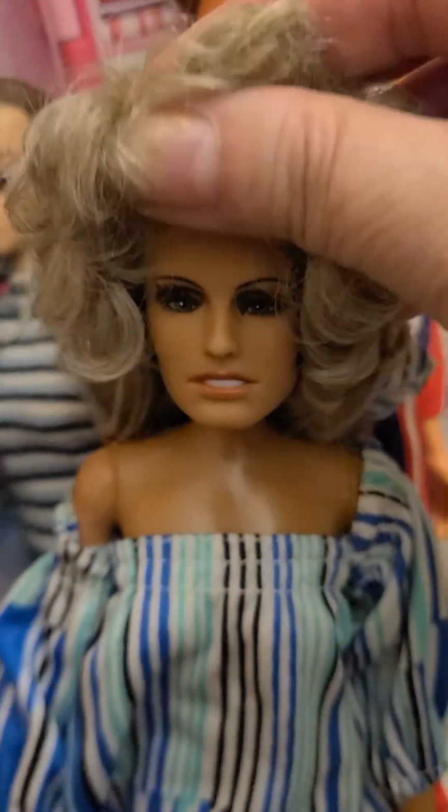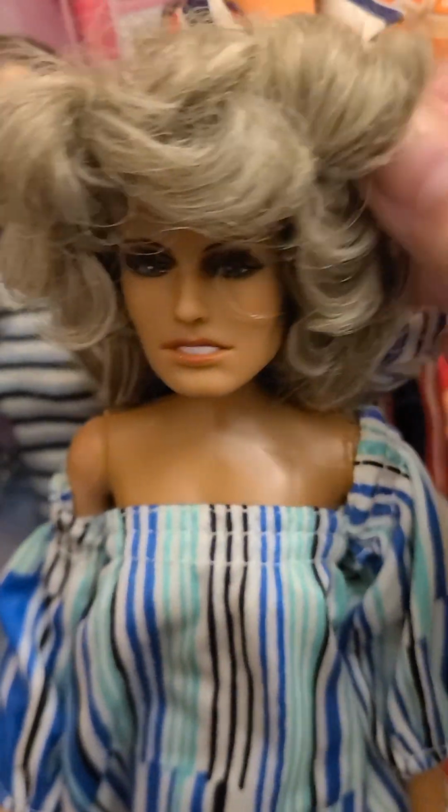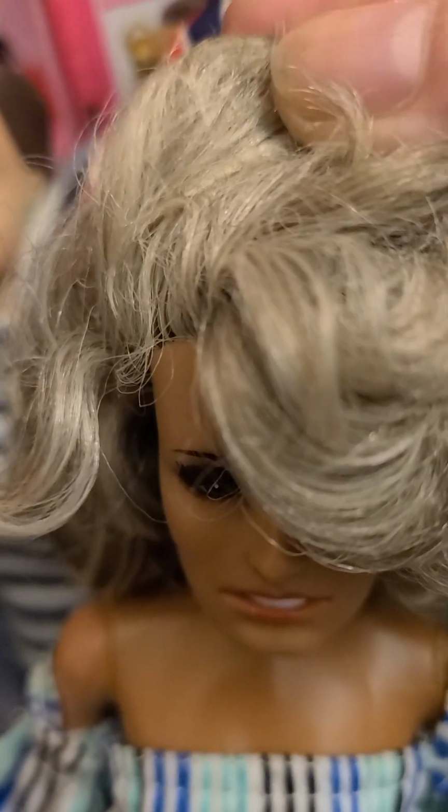Farrah Fawcett, I love her hair. The hair is so thick, so thick and so stylish and so curly. The synthetic material that was used on the hair is high quality, not like the dolls you would find nowadays. She was in great shape.